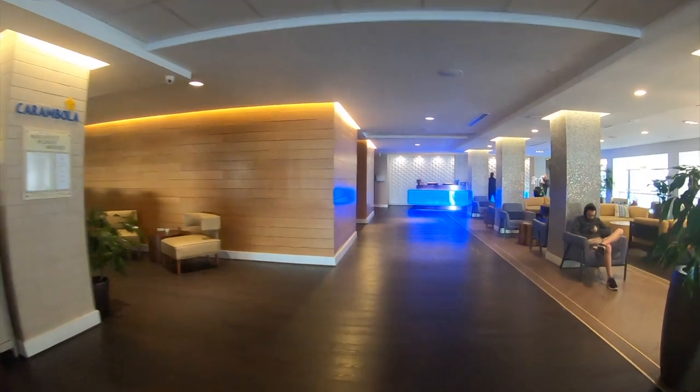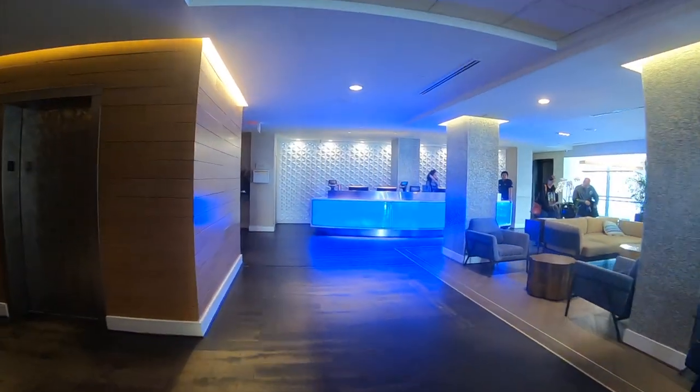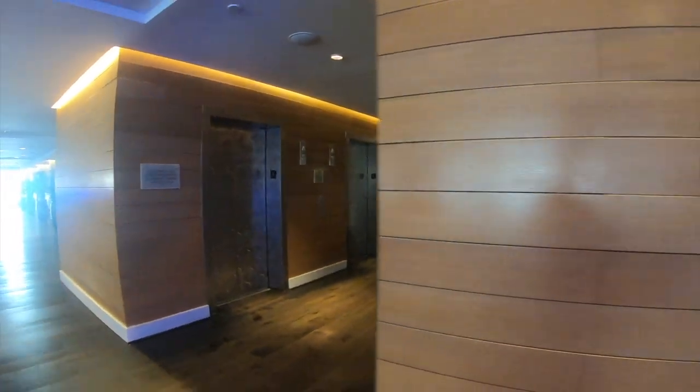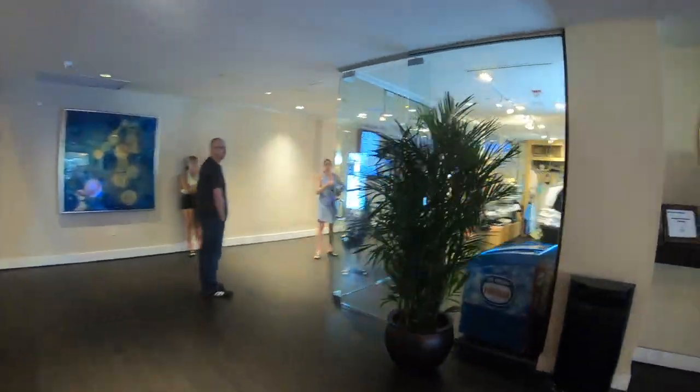All right guys, as you might have seen up the stairs, we got the lobby. On the left you have your restaurant with breakfast. On the right you have your concierge. They'll help you out with anything you need. You got your elevators. Typical. On the right hand side you have your gift shop.